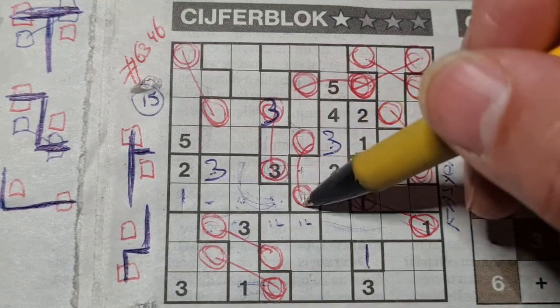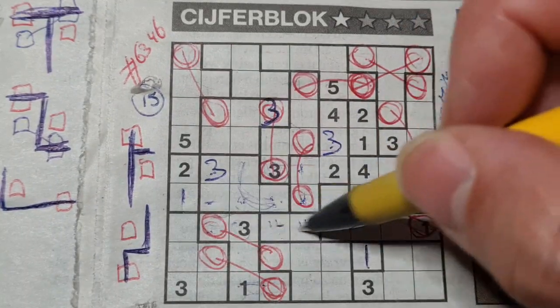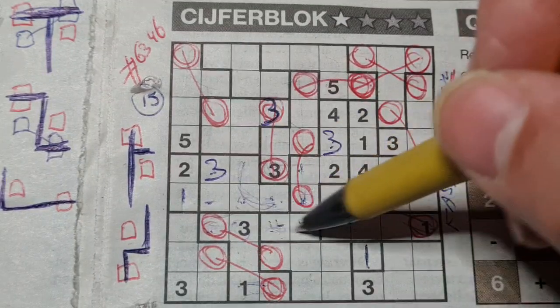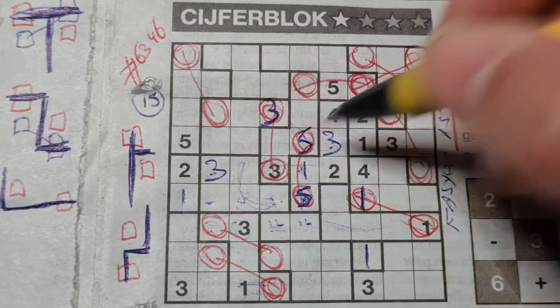2 numbers left, the 1 and the 5 in this area. The 1 and the 5, I cannot place the 1 there because we have a double 1 there. If I place the 1 here, I cannot fill any 1 in one of those 2 boxes. So the 1 should be here and the 5 goes there. And this box is connected with that box, should be also a 5.